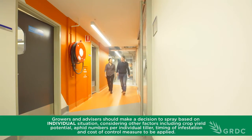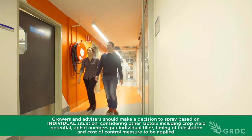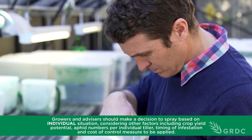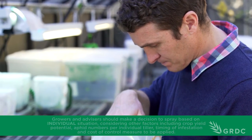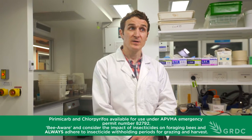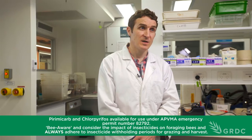The fourth step is around enacting management, and currently there are two chemicals that have been registered via APVMA under emergency use permits. Those two products are chlorpyrifos and pirimicarb. Both of those products have been shown to work very effectively against Russian wheat aphid, both in South Australia and in Victoria.